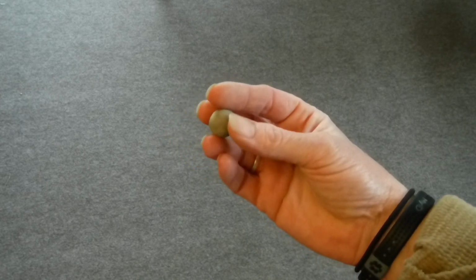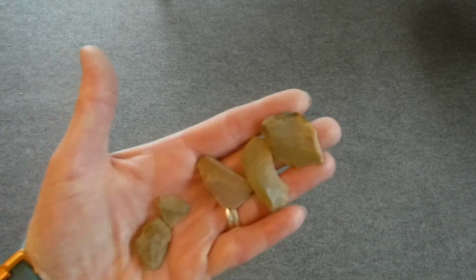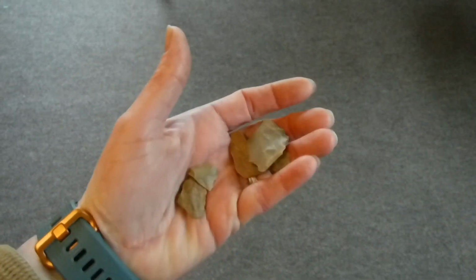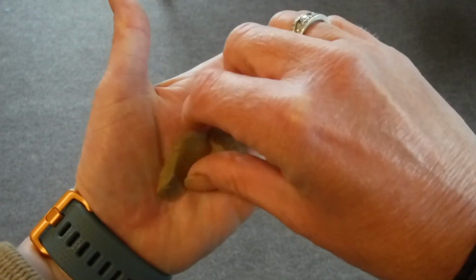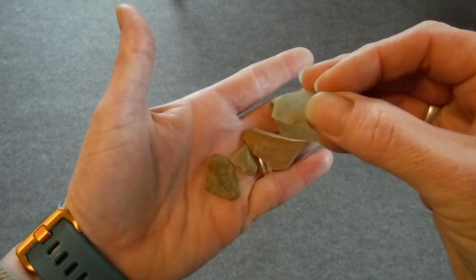But I also found some more items, so I want to show you those. In that same area, we found several flakes of flint. I love the sound it makes. It sounds like glass. So these are coming out of the creek. You can tell they're spalled off of a much larger piece. They're sharp as they can be.